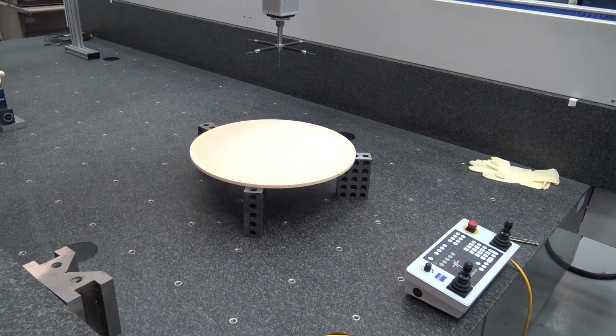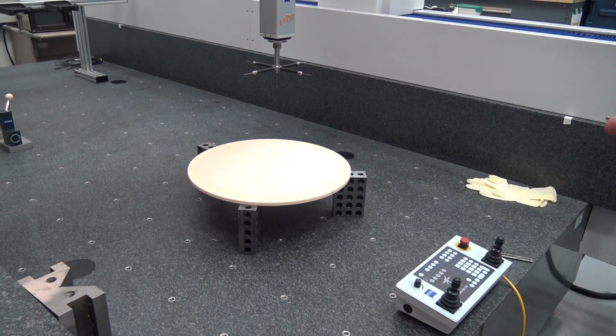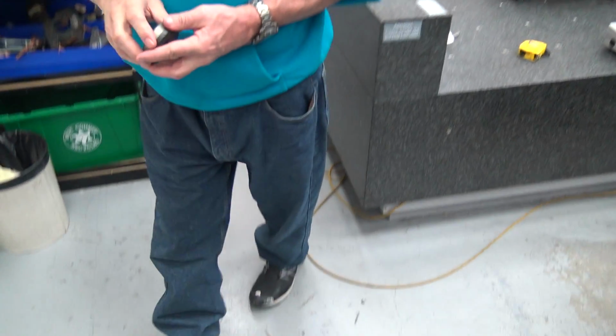But you're going to touch the surface? Oh, you with a scanning touch probe? Yeah, no, I still use a touch probe like I'm doing here now. Okay, all right. So this is right here.